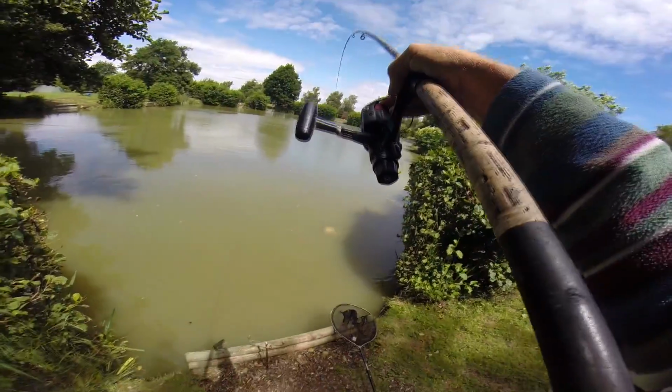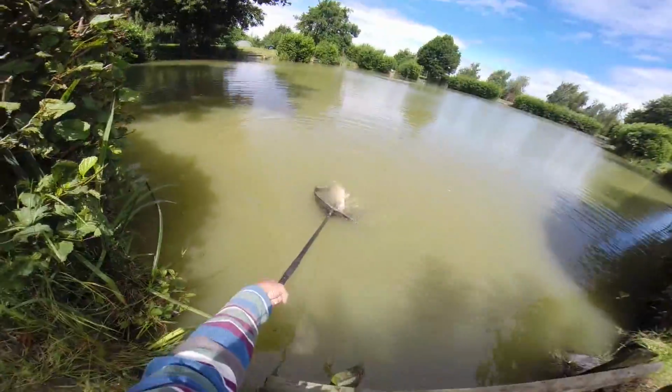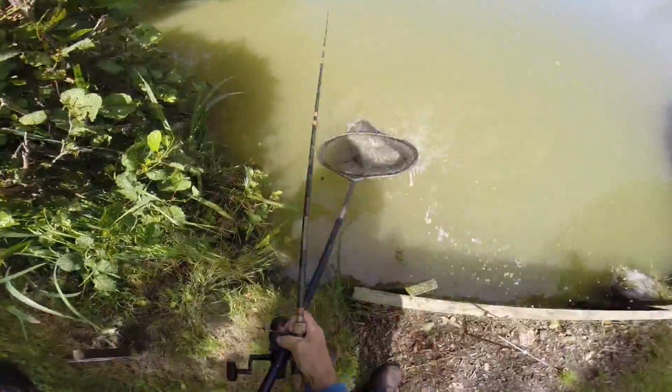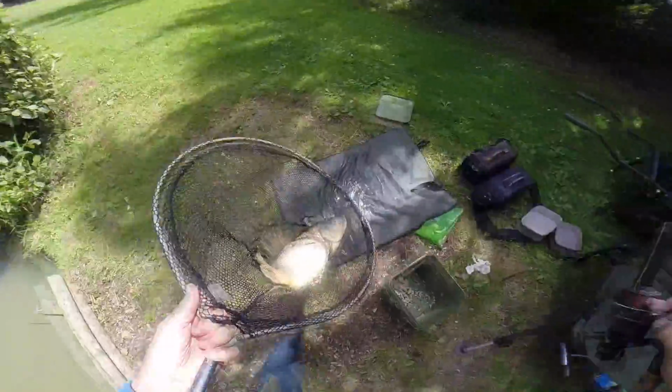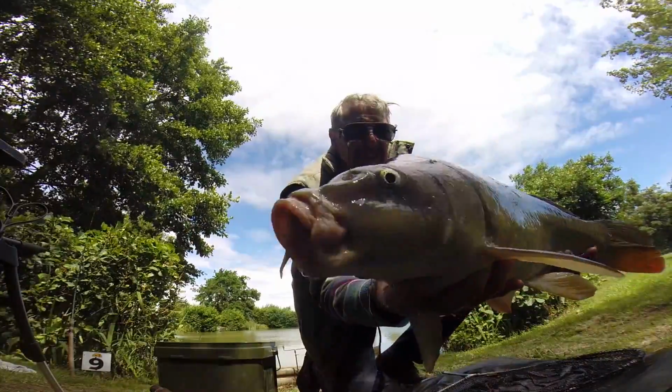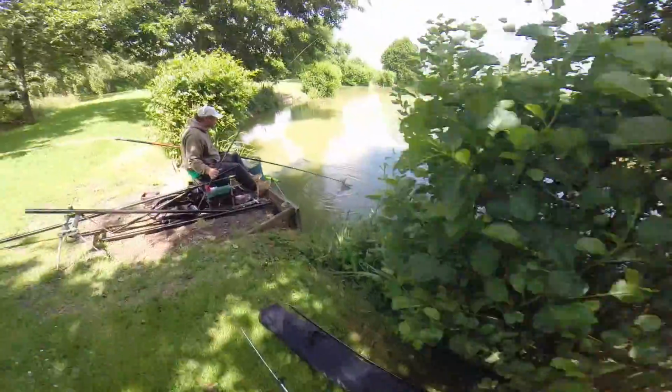He's got the old Avon doubled over. He's in. Oh yeah, that's a nice one. That's a nice one. That's a doer. That's a nice one there. Well, get round quick. Craig's got a tench hooked up.